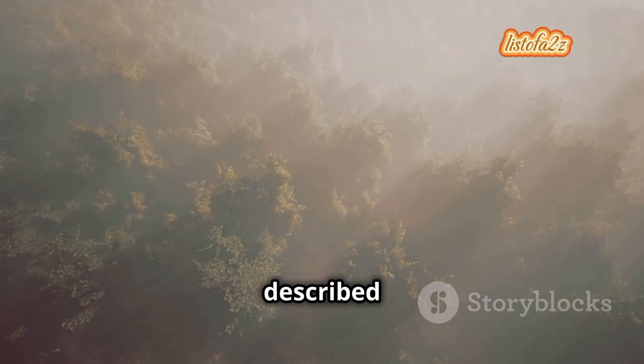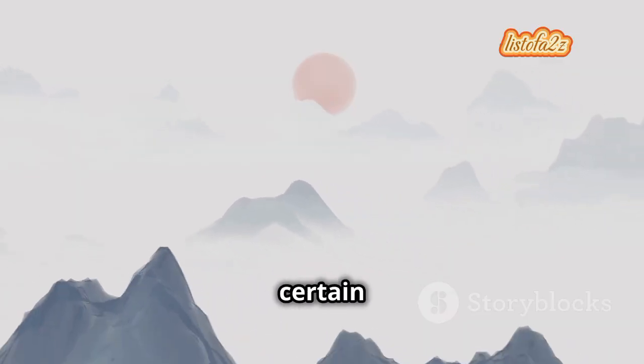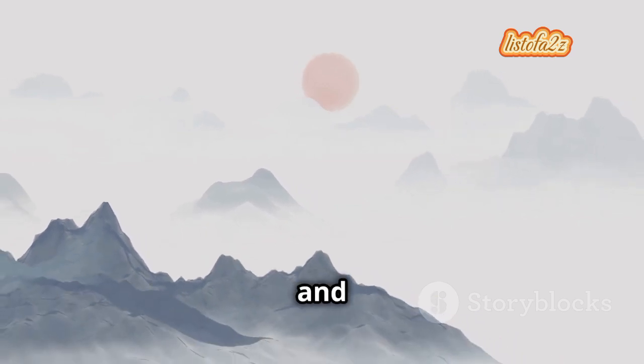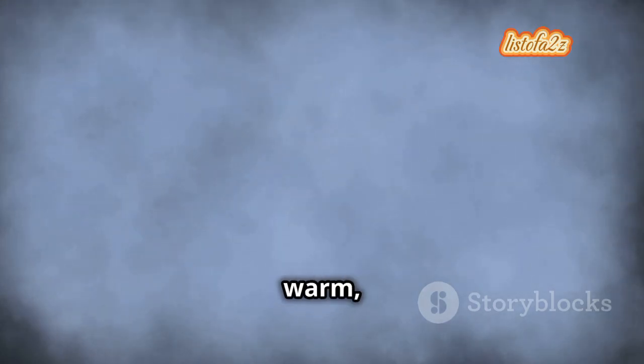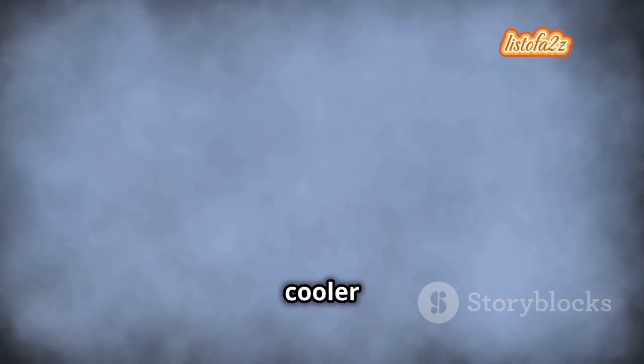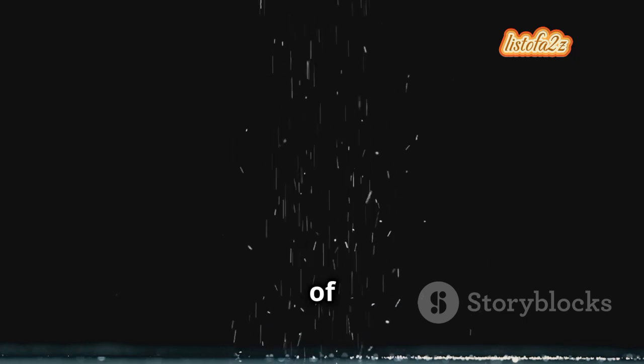Fog, often described as a cloud that touches the ground, is another important source of water in certain regions. Coastal deserts and mountainous areas in particular frequently experience fog. This atmospheric phenomenon occurs when warm, moist air moves over cooler surfaces, causing the water vapor to condense into tiny droplets, forming fog. Just like dew, fog can be collected and used as a source of water.